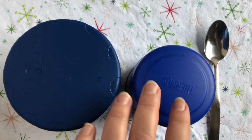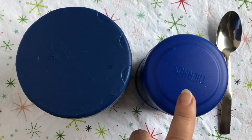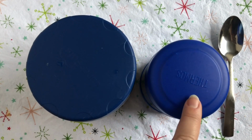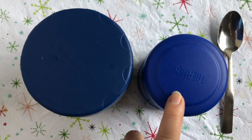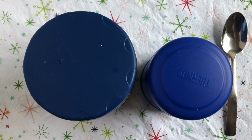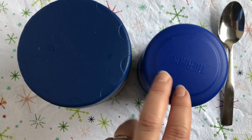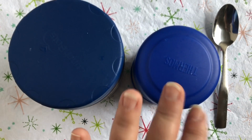Okay, so this one, the smaller one, is filled with homemade tomato soup, a tomato bisque. We had this for dinner last night, and it was so good. We had it with grilled cheese and salad. It was delicious. I can't remember the name of the book. It's like Instant Pot Soup, Stews, and whatever.